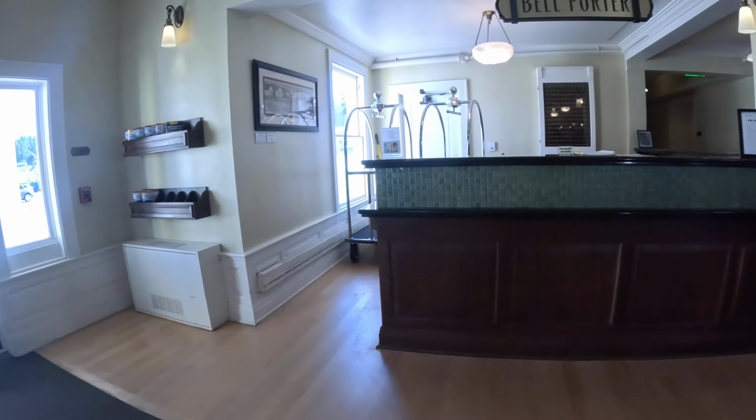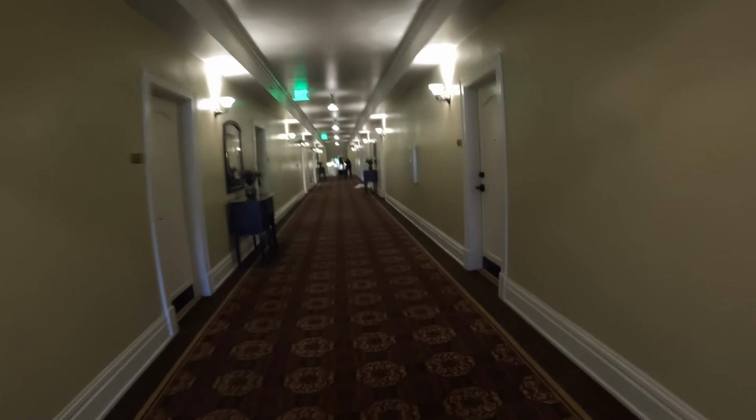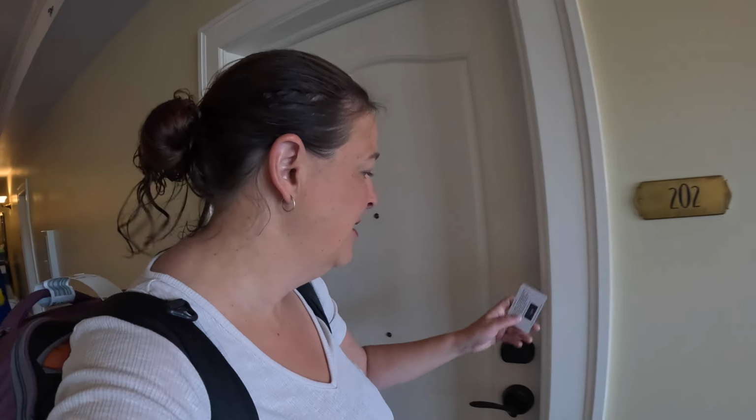We got our key and we're going to go check into our room and give you a room tour. Very cool colonial-style architecture, and even the floor kind of has that look. We're at the end of the hall and we're staying in room 202.